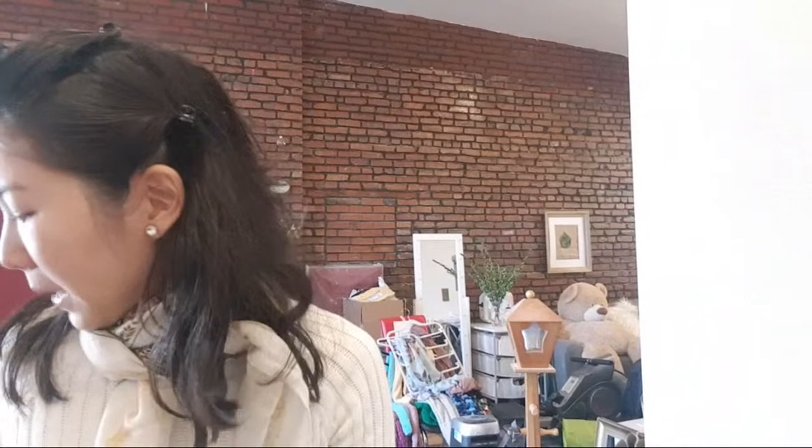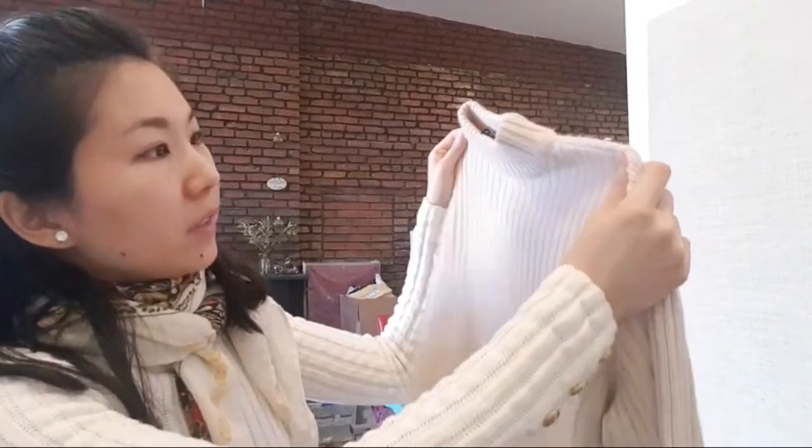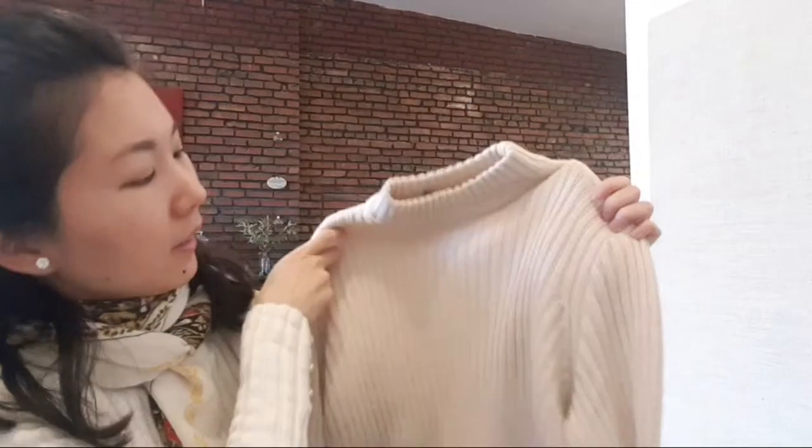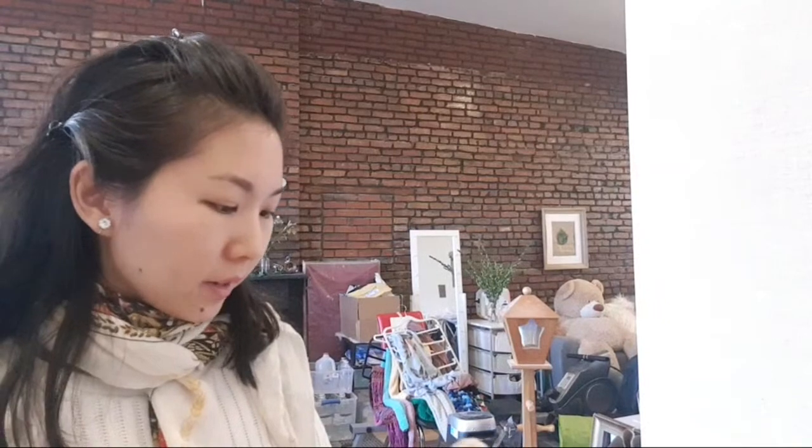But I would not have bought that turtleneck. You see this one? If I went into a store and saw it, I would just walk past it. But someone in one of my local free groups was giving this away, and I was the only person who had interest in this, and I was like, you know what, I'll take it.